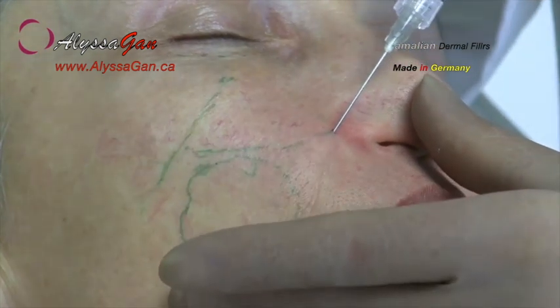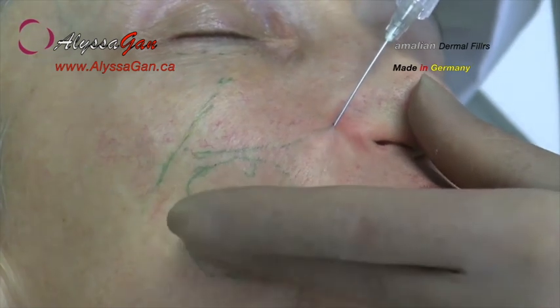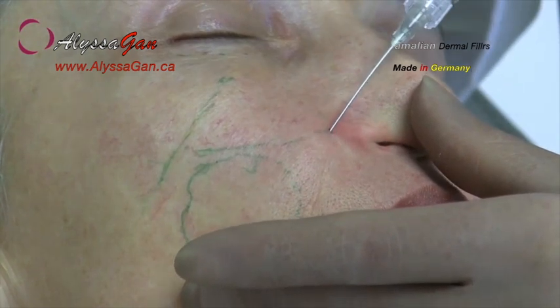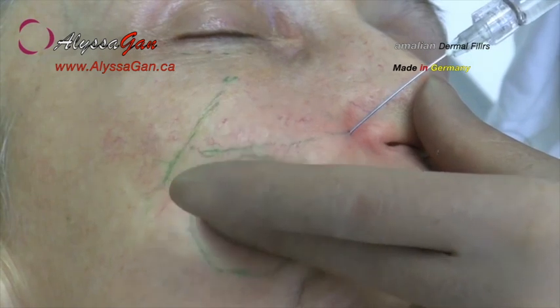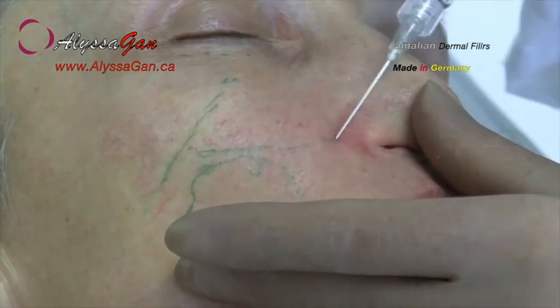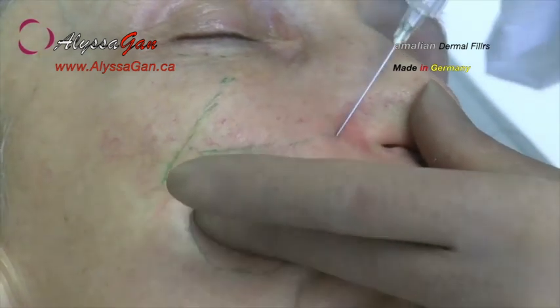Again, the rule not to inject from the outer portion of the face applies in order not to touch the facial nerve. Again, you can see that the physician tries to avoid contact of the still visible part of the cannula with the skin or his hand. This is the only way to ensure absolute sterility.